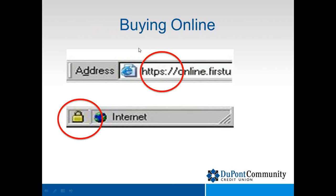When buying online, the address bar is the first thing you want to look at. Does it say HTTP or does it say HTTPS? Again, that S means that it's secure. When you're shopping on the site, it should normally just say HTTP because you're not putting in any personal information. But once you move to the payment page, once you've decided on what you're going to purchase and you're going to pay for it with your credit card, then you want to make sure that it goes to HTTPS.